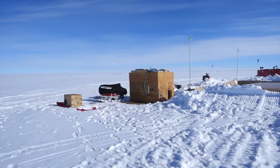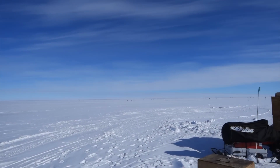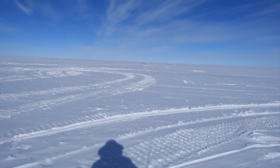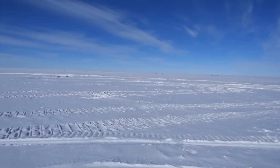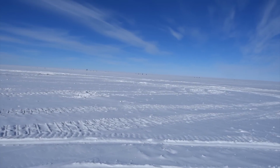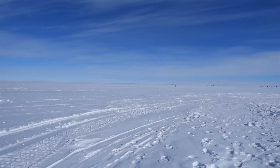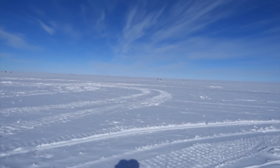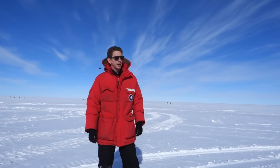And then I'm just going to set up the camera right over here and give you a shot of this. This is going out to the skiway, which is where the Twin Otter and the Hercs land and take off. So let's set this up so you can see on the skiway there's a whole bunch of black flags stretching off into the distance that way and stretching off into the distance this way. That's where the planes land. So there you have it. The center of WAIS Divide Field Camp in West Antarctica.